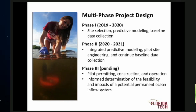Phase 3 is pending right now. We are proposing construction of this pilot system. And I'm going to go more into specifically what we're talking about for the pilot system in a second here. The construction of the pilot system will allow direct and indirect testing of predictions that we have developed over the last several years based on prior work and based on the work we've been doing, the modeling and the direct in-the-field data collection.